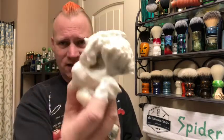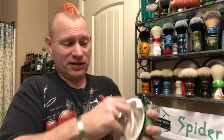And as you can see, I've got tons and tons of lather. So to me, those nubs are completely unnecessary. I mean, really, the brush is doing the job that it needs to do. So look at all that crazy lather.